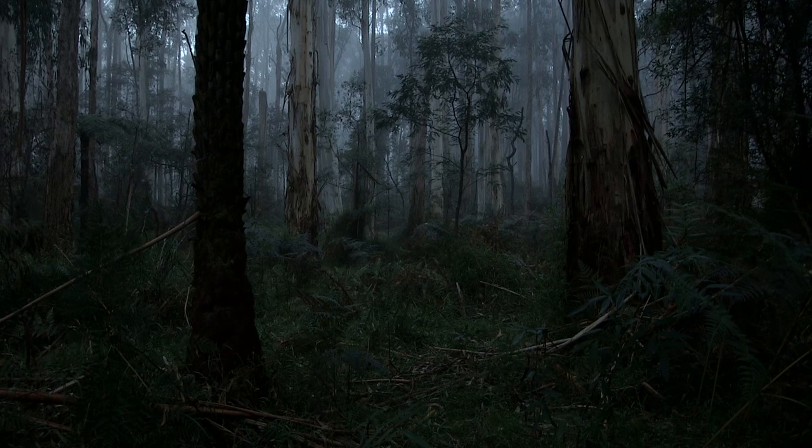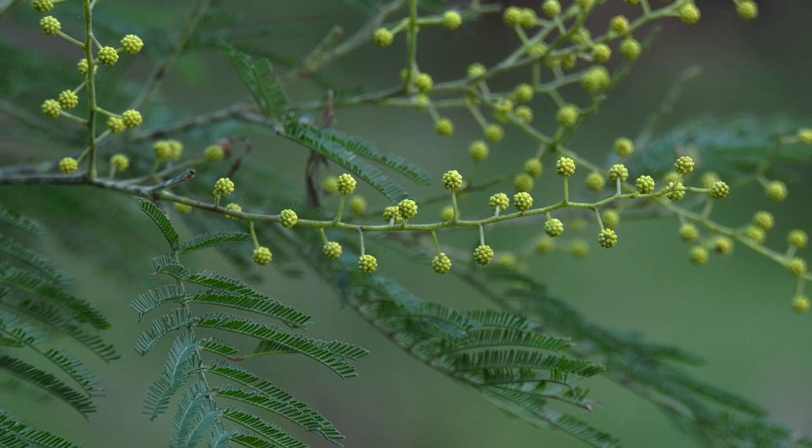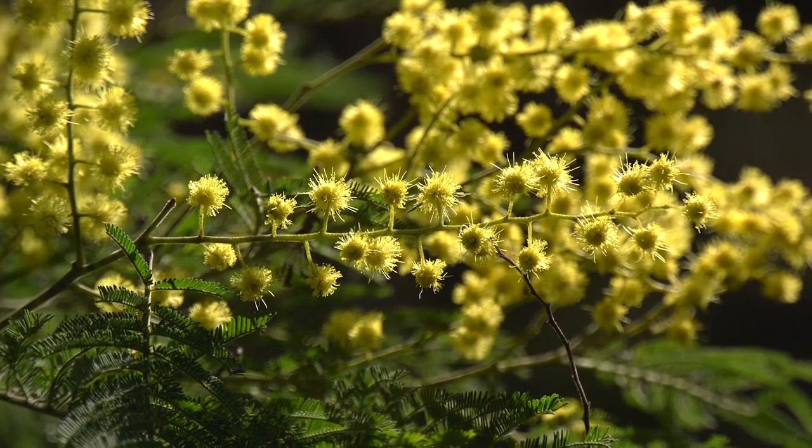With April comes the cold weather, and the silver wattle starts to grow its flower buds. Over the winter months, they slowly form. By July, they're starting to swell to the point of bursting. And burst they do. A sea of yellow floods the reserve.